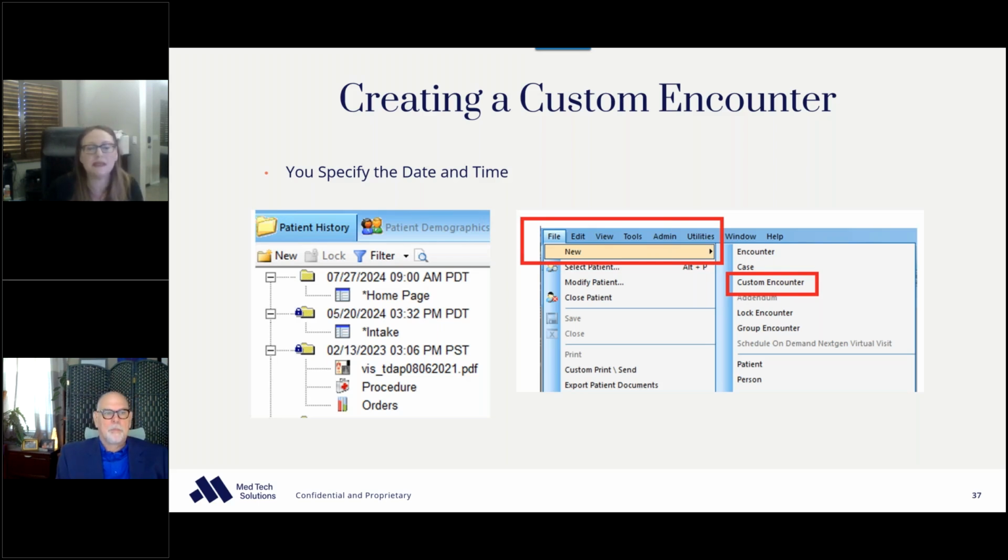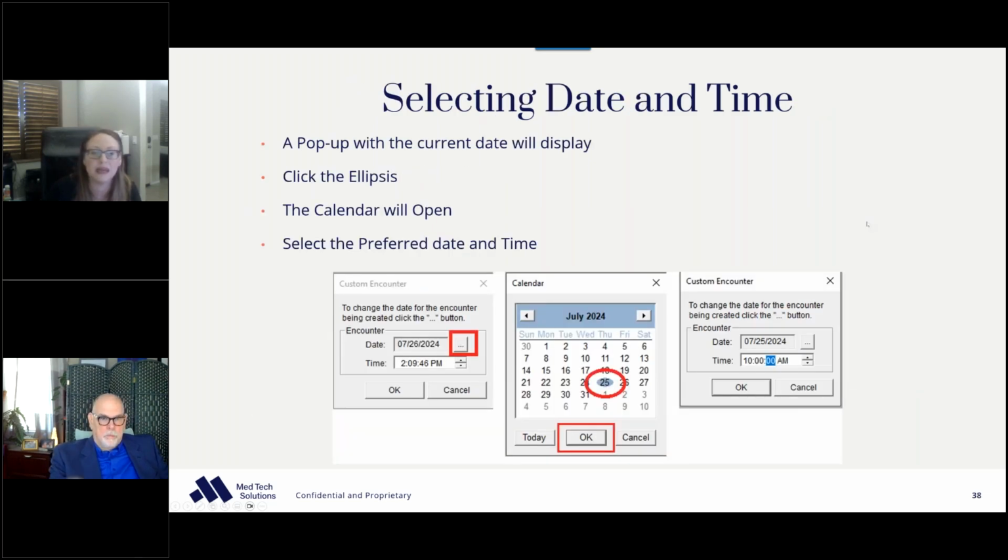Very common, one example is, let's say, a telephone call. Maybe you were too busy to document it at that day or that time, or there's anything you need to add, and let's say days went by. This allows you to create your encounter for the date and time that you need. I'm going to click File, New, and then I'm telling the system I need a custom encounter. This allows me to select the date and time that I need.